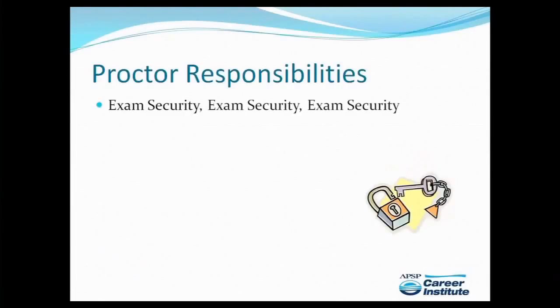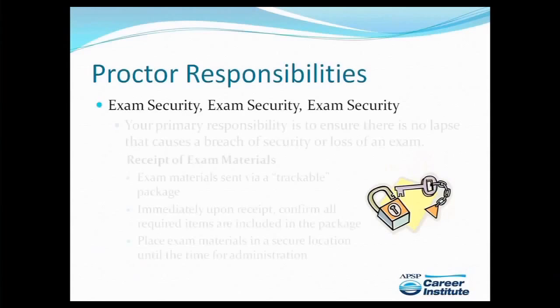For this part of the training, we'll assume that you are proctoring for a group at a tech school, pool school, or a similar group testing event. I'll talk a little bit about proctoring individuals at the end.